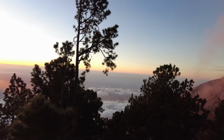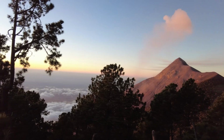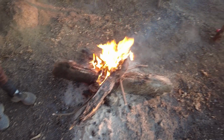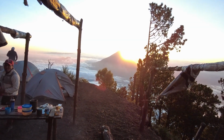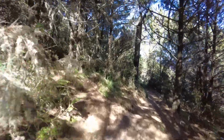But today we walk back. It's been a really, really amazing time up here. But honestly, we all agree it's probably one of the most difficult things we've ever done. We just had breakfast, and we're probably going to head out here real soon. It's supposed to be about a 2.5 to 3 hour hike down. So it's going to be a pretty fast jog.